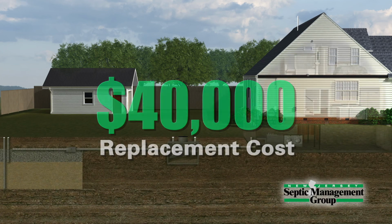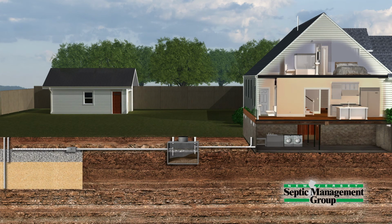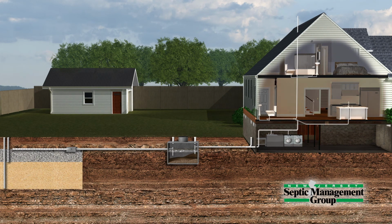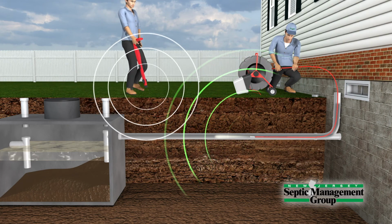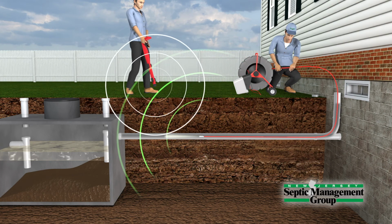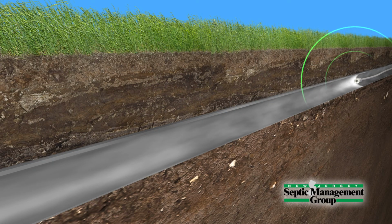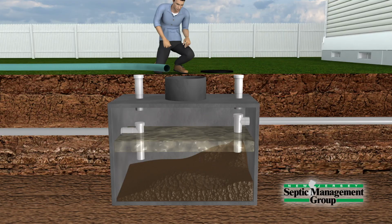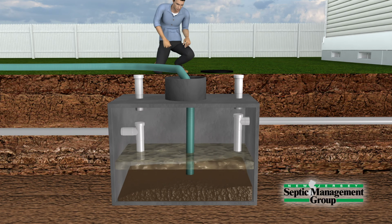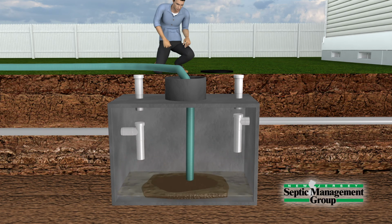At the onset of the inspection, it's important for the technician to perform a comprehensive overview of the home's interior plumbing connections. Next, we work to determine if wastewater can flow unrestricted from the house through the length of the sewer line into the septic tank. Our inspection includes a complete pump out and a comprehensive evaluation of the septic tank and all of its components.